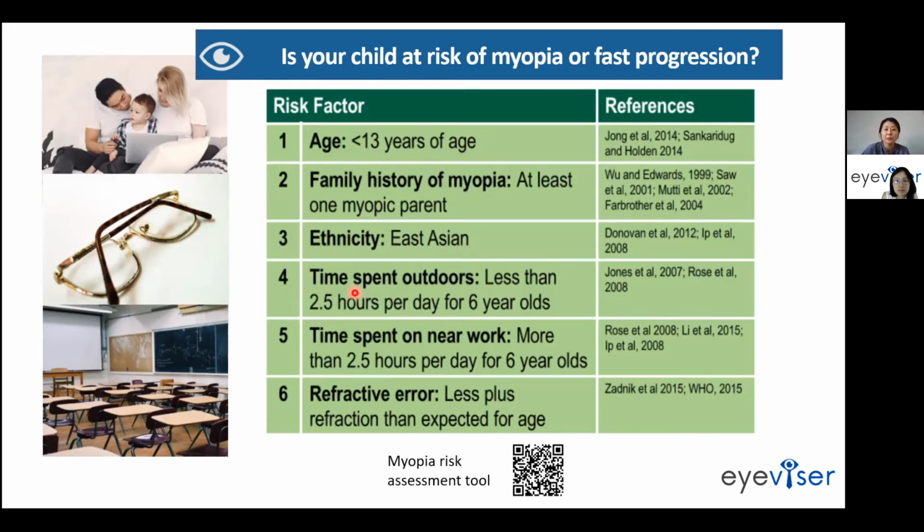Number 4, the time spent outdoors is less than 2.5 hours. I think a lot of us are guilty of that as well. And number 5, the time spent on near work is more than 2.5 hours. Pretty true as well for Asia now.